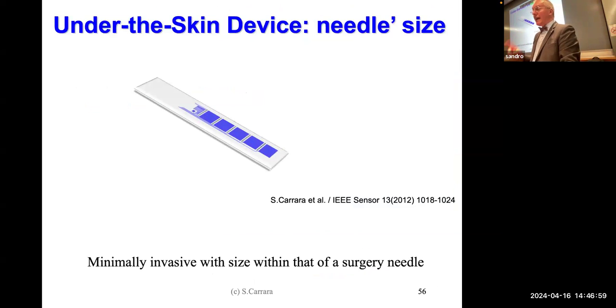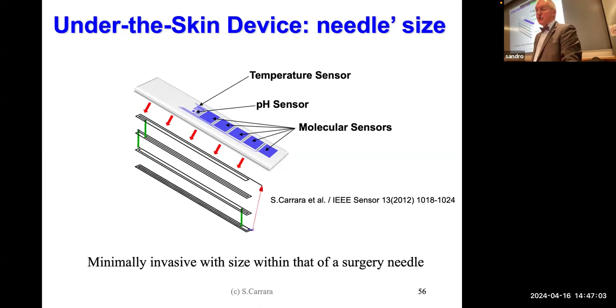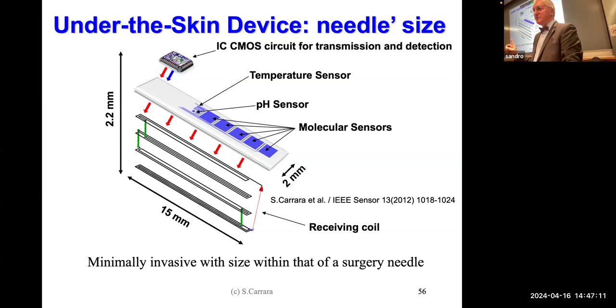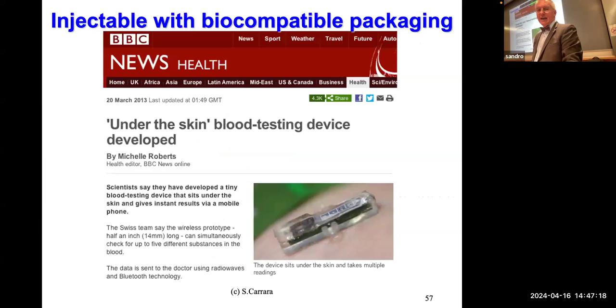If we want to do active, we need to integrate molecular sensors, pH sensor, temperature, enough powerful inductive links, and of course a dedicated IC, in the size of a needle. And actually, we need to stay very small in terms of size, at least in diameter. We did this years ago with this baby, exactly in that size.